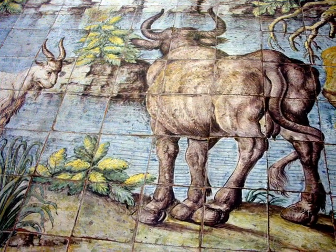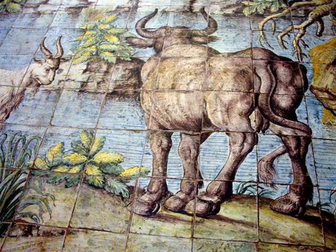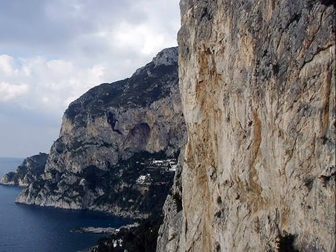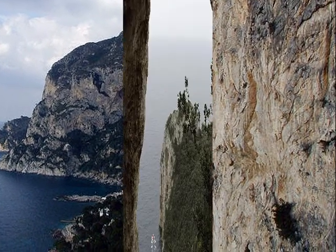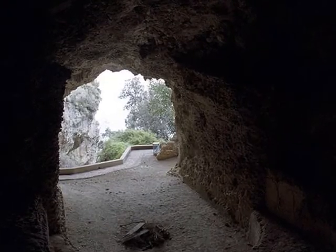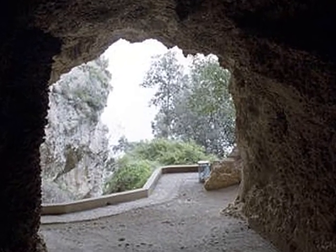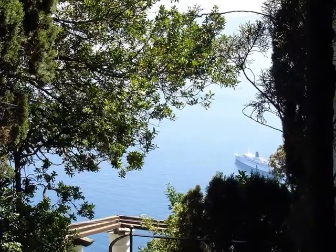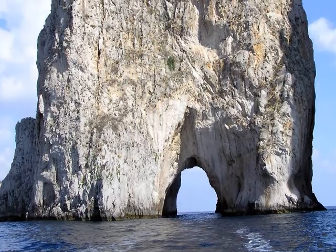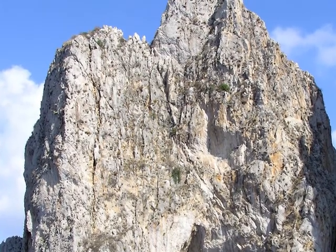This road is like a sinuous snake climbing the cliff. The Italians, like the Romans, are very fond of mosaics. There's lots to see and explore on the Isle of Capri. Off the coastline, there's some unusually shaped rocks emerging from the ocean.